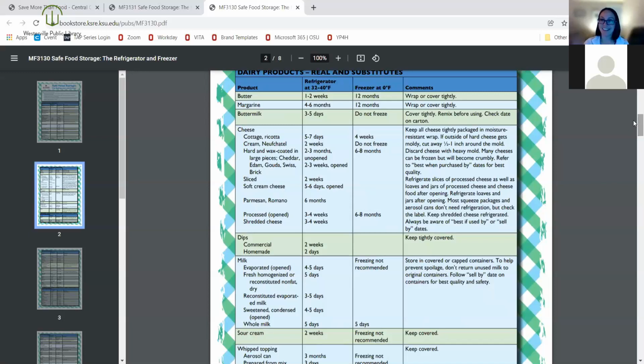We actually, when our office was shut down last March, when we found out we were going to have to go home, we froze everything in our kitchen for demonstration purposes that we could. And we have a lot of butter in our freezer now. So I can attest that butter does freeze just fine.